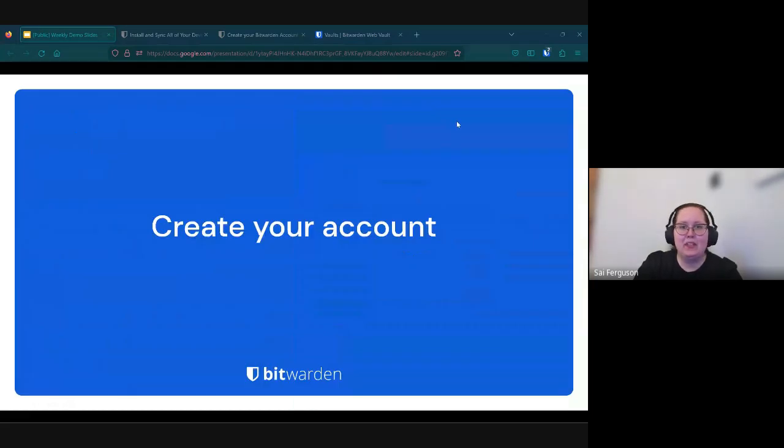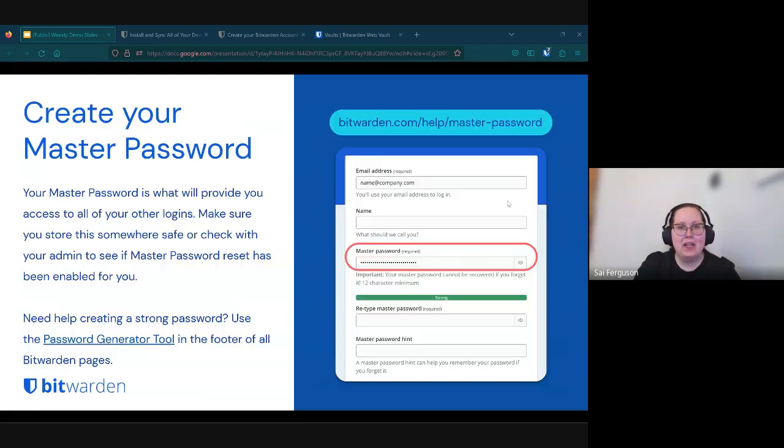All right. So when you go through the process of creating your account, you'll probably be going through Tamar or one of her colleagues. But one thing you'll want to make sure that you know how to do is creating your master password. So your master password is what's going to give you access into your Bitwarden vaults, and it needs to be something that is both strong and unique.